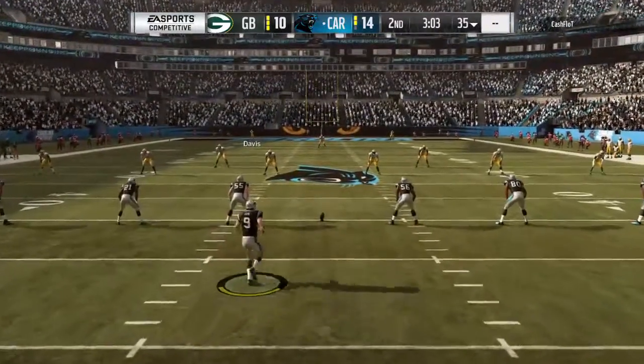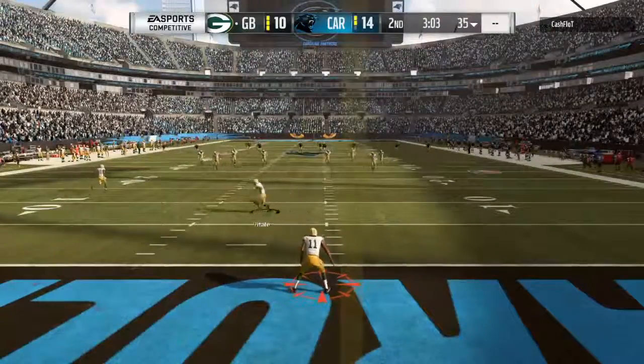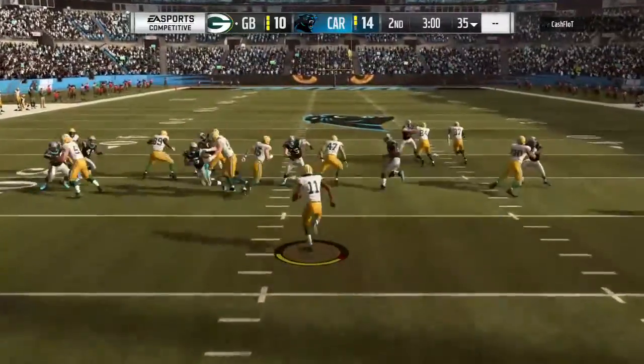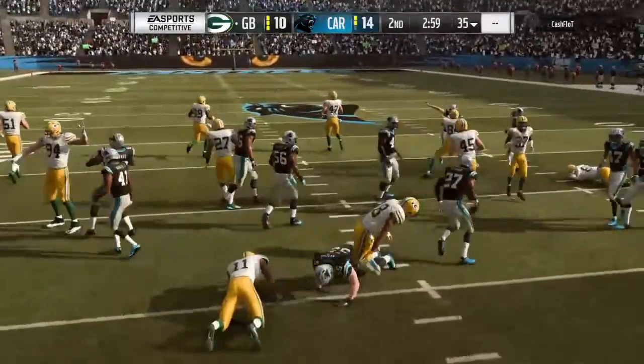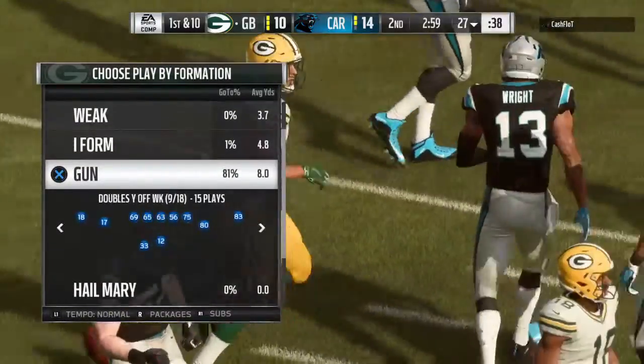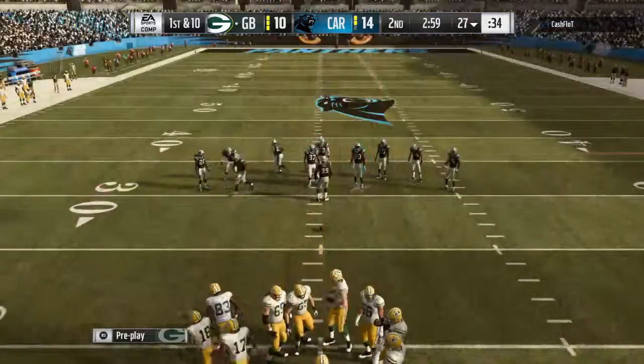Gano out to kick this one away. This is fielded a couple yards deep. And he'll wind up getting an extra couple yards here for his trouble as he'll bring this one out to the 27. The Green Bay offense now about ready to take possession here.